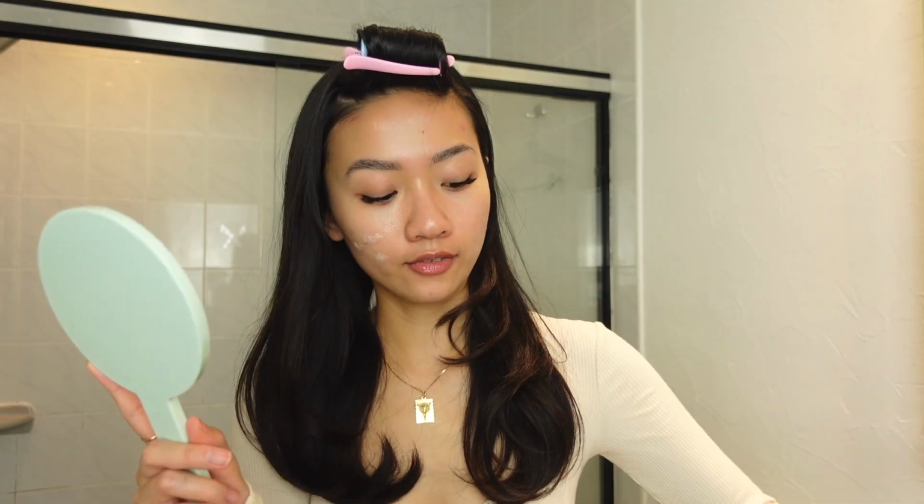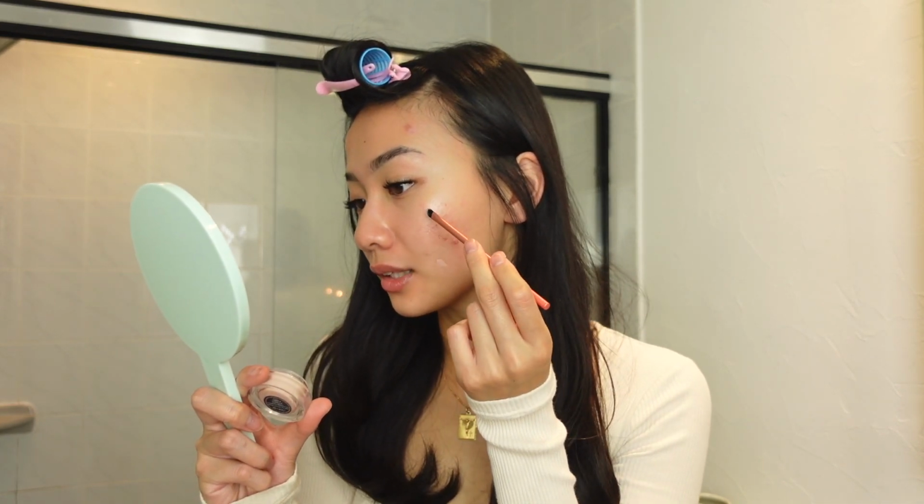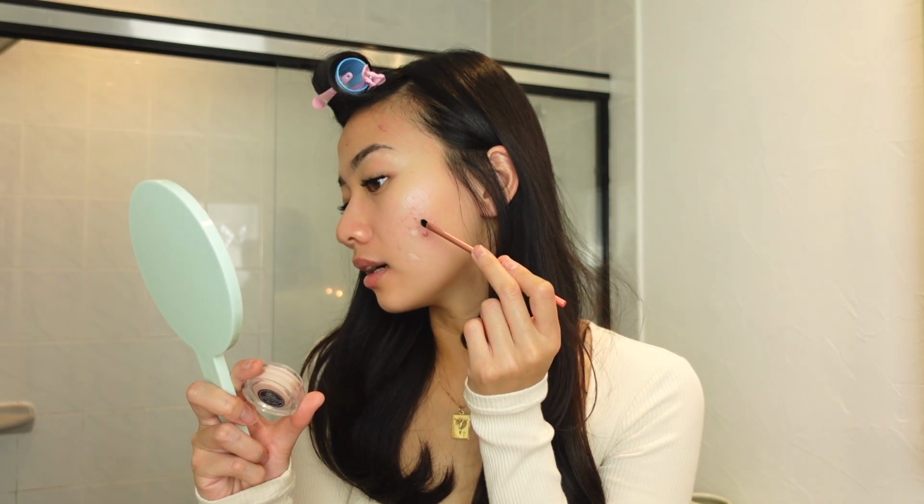This actually has kind of a pinky undertone, which is what I like, because I feel like my skin does kind of have a pinkiness underneath the yellow undertone that I have.